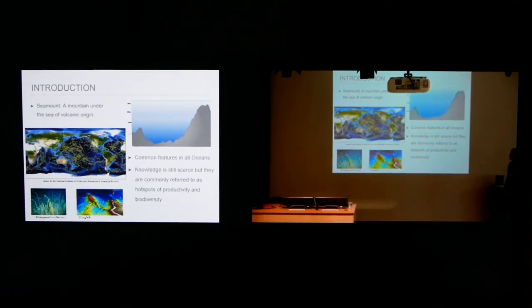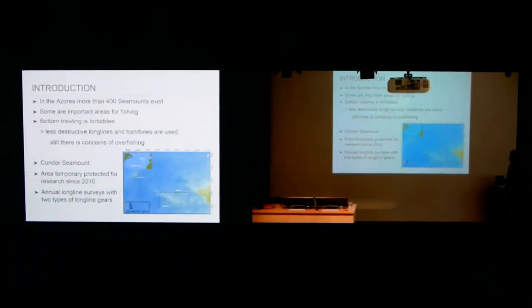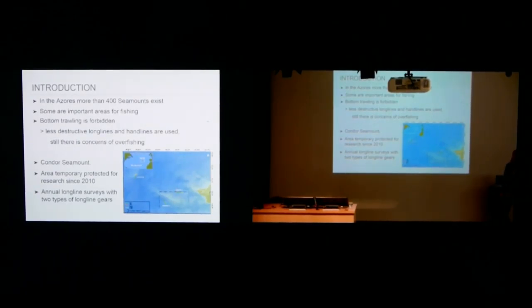Commonly they're referred to as hotspots of productivity, mainly the large and shallow seamounts, but also hotspots of biodiversity, like here, seeing deep sea coral gardens on Condor Seamount's study area. In the Azores, where the study took place, more than 400 seamounts are estimated to exist. Some of them, mainly the large ones reaching into shallow depths, are important areas for fishing. As Jesko already said, bottom trawling is forbidden in the Azores, and less destructive longlines and hand lines are commonly used. But despite these less destructive methods, there are still recent concerns of overfishing of some species.